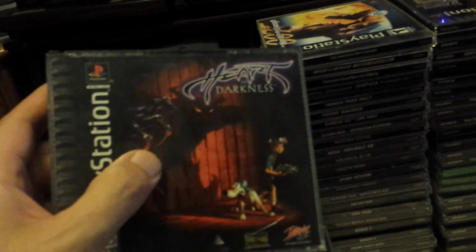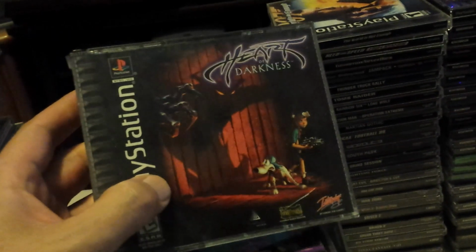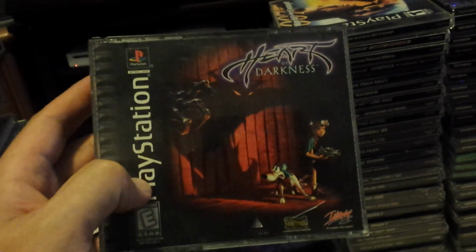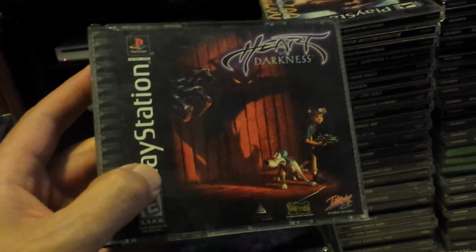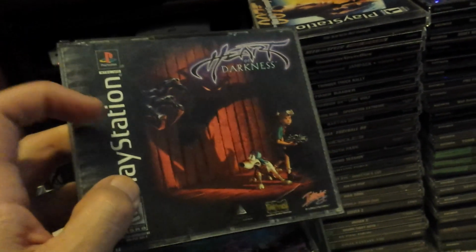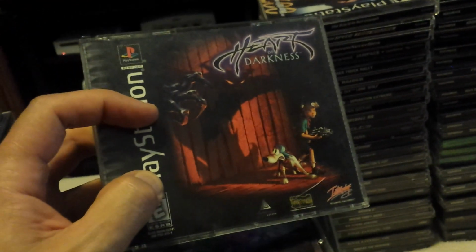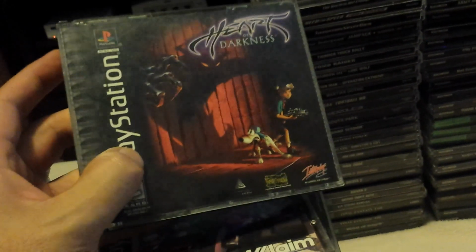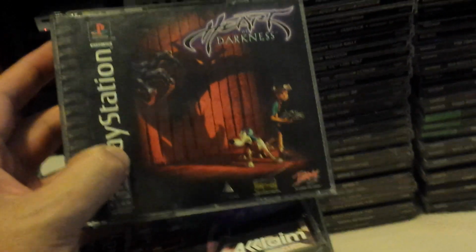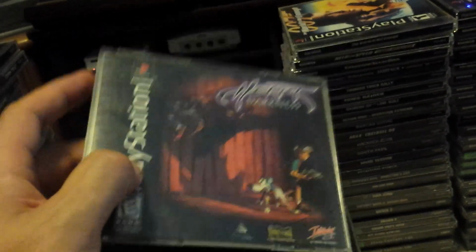Something that I learned about this game, don't do what I did. It comes with 2 discs. It's not a very long game. You can beat this game probably in a day or half a day. I beat the first disc and I misunderstood. What you're supposed to do is take the disc out of your PlayStation, but don't turn it off, and put the other disc in. That's how you transition between disc 1 and disc 2. You can't shut it off. I shut it off and I lost all progress, so don't do what I did.